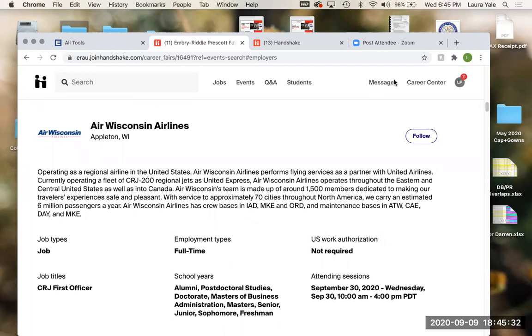So what work authorization can I put if I'm an international student? That would be what type of visa you have. That's what you would put. And if you have questions about that, I would reach out to the SIPS office. They can help you with what you should put right there.